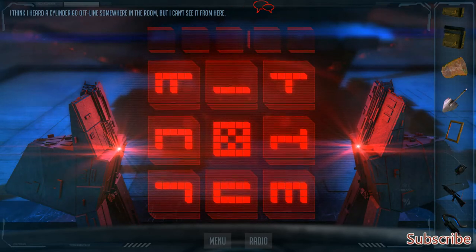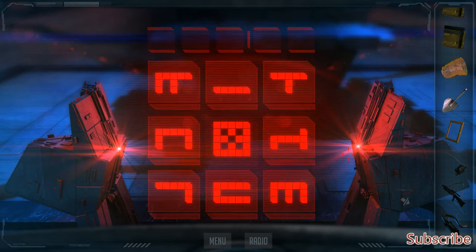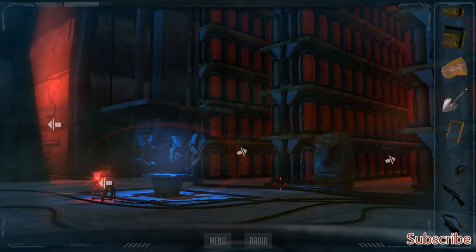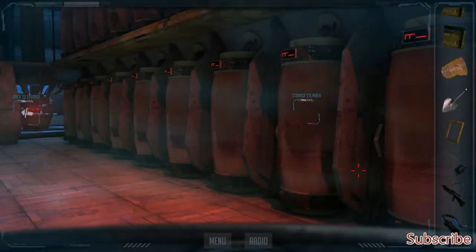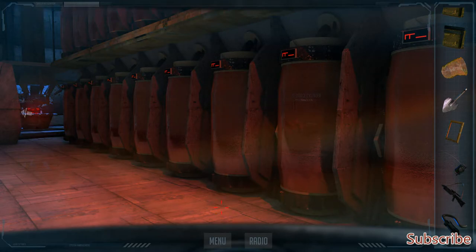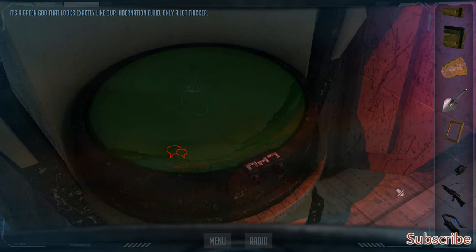I think I heard a cylinder go offline somewhere in the room, but I can't see it from here. Holy crap, that looks like a human skeleton floating in there. It's a green goo that looks exactly like our hibernation fluid, only a lot thicker.